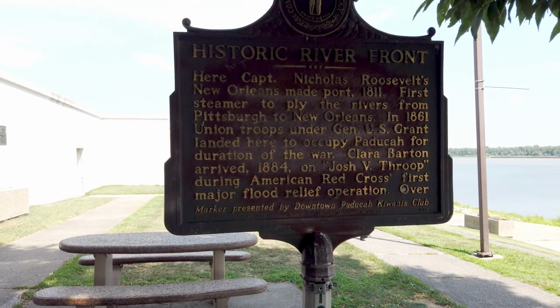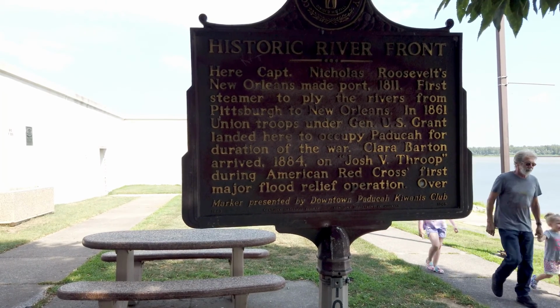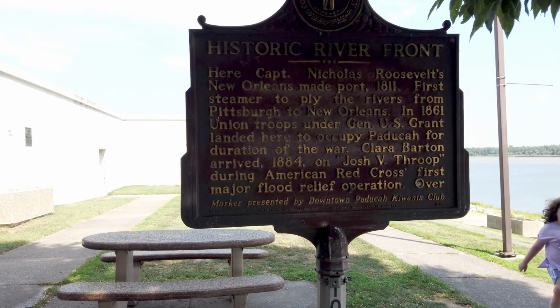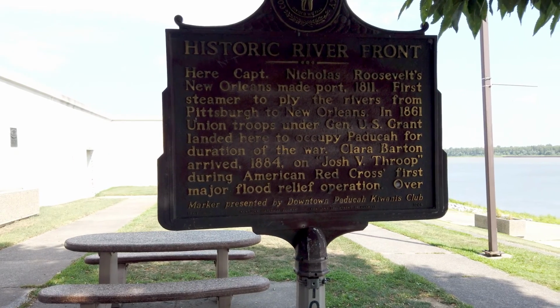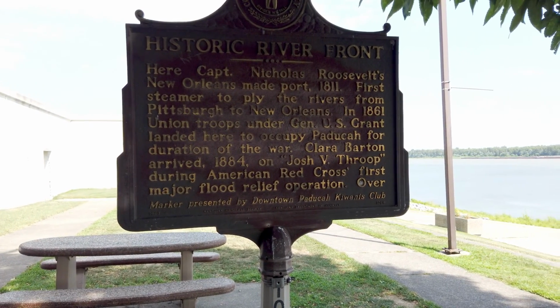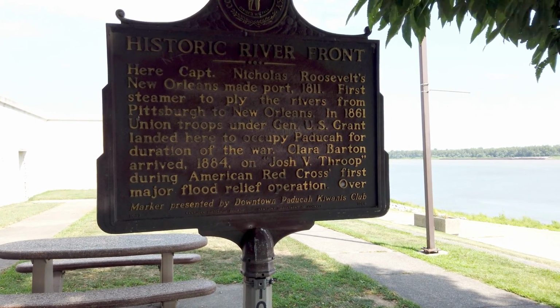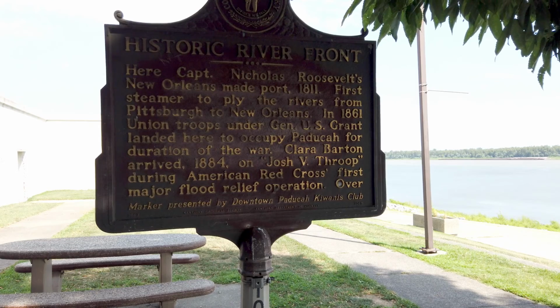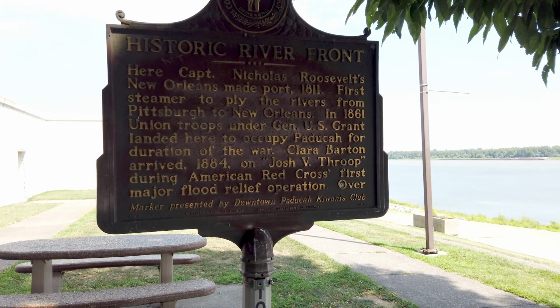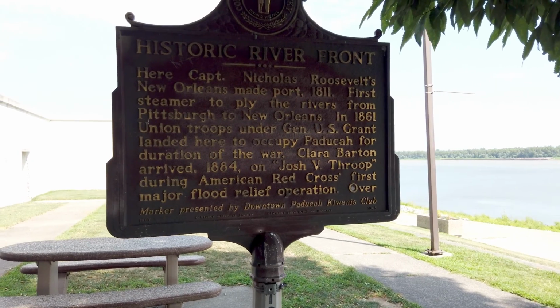Here, Captain Nicholas Roosevelt's New Orleans made port in 1811, the first steamer to ply the rivers from Pittsburgh to New Orleans. In 1861, Union troops under General U.S. Grant landed here to occupy Paducah for the duration of the war. Clara Barton arrived in 1884 on the Josh V. Throop during the American Red Cross's first major flood relief operation.